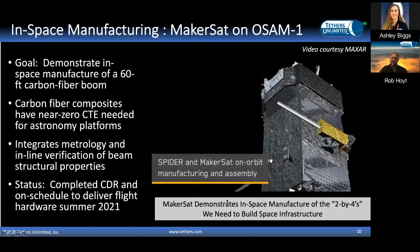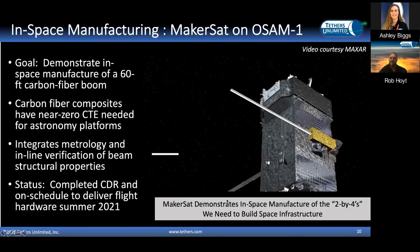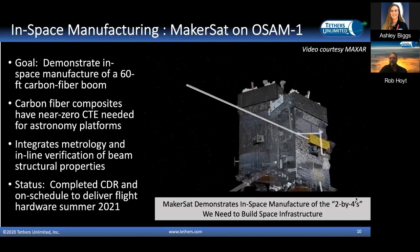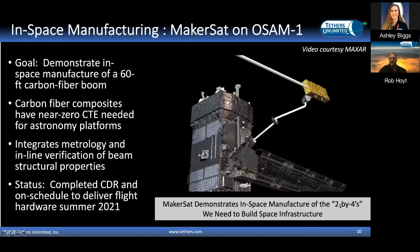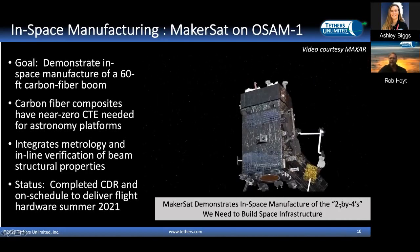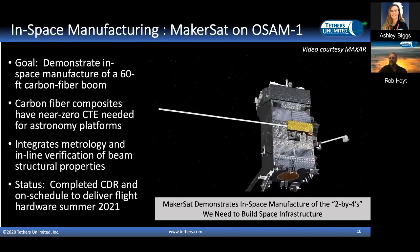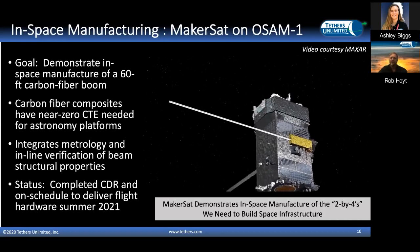And so here's a quick little video of the demonstration. The MakerSat payload will ride on the side of the OSAM-1 mission, make the boom, and then Maxar's robotic arm is actually going to detach and reattach the payload to demonstrate some simple in-space assembly maneuvers.